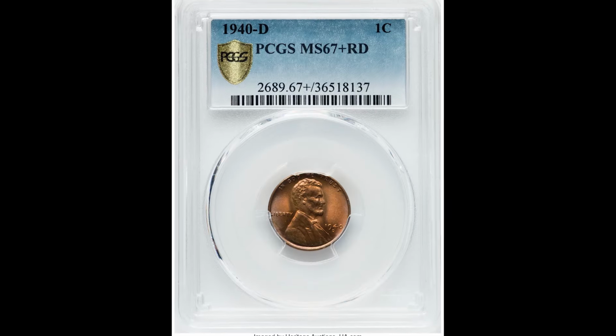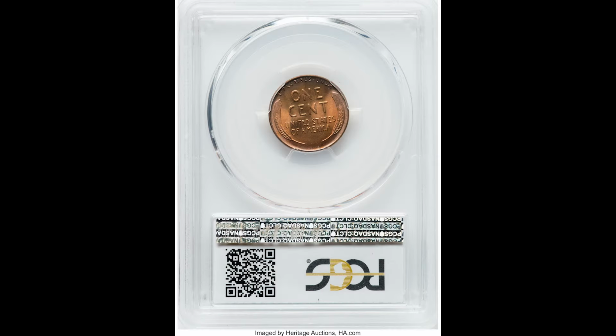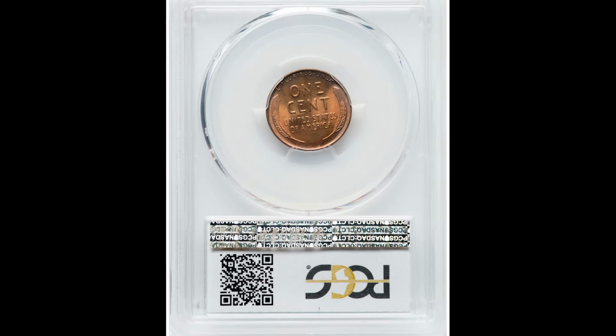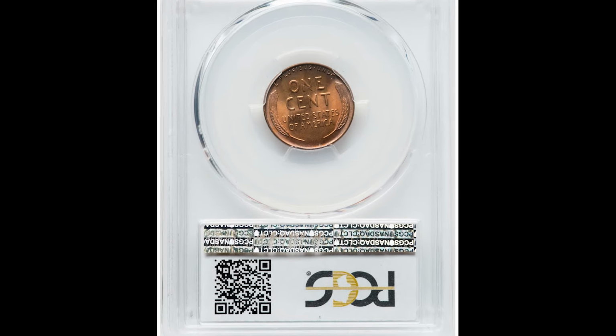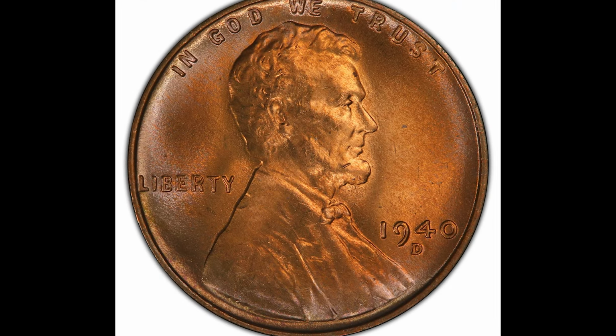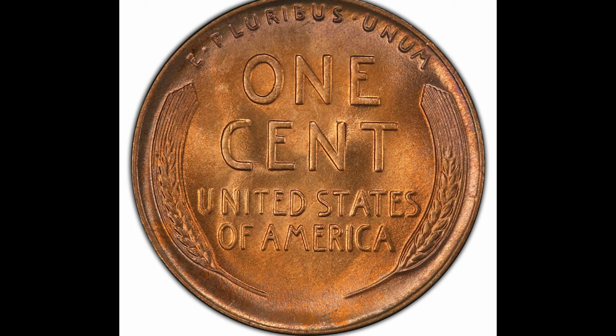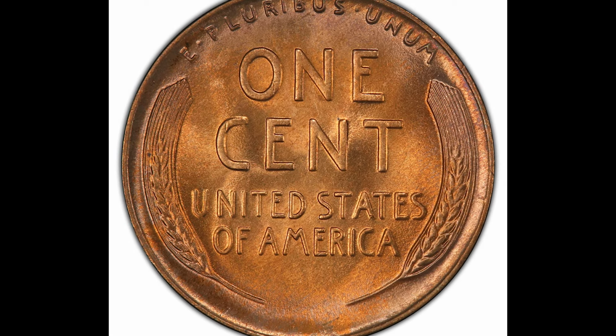It's very, very challenging to get that plus designation, and it does increase the value of the coin. Ironically enough, we're going over a few coins that have plus signs, but I digress. This one also has a bit of toning going on with the coin. You can see the coloration of the coin is a bit out of the normal. That's because the coin was stored in a way that changed the color of the coin a bit.